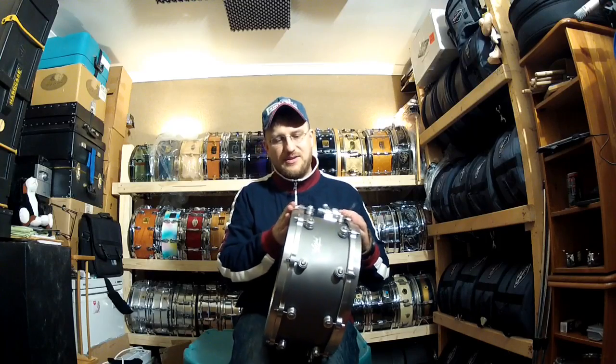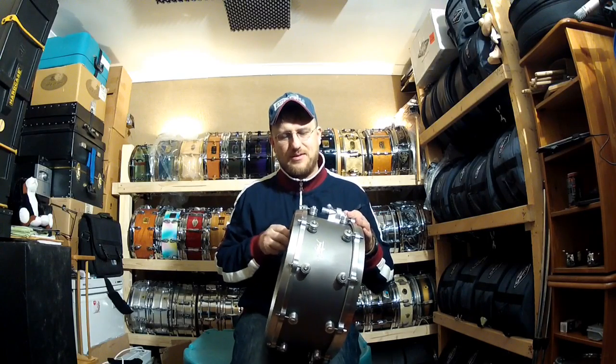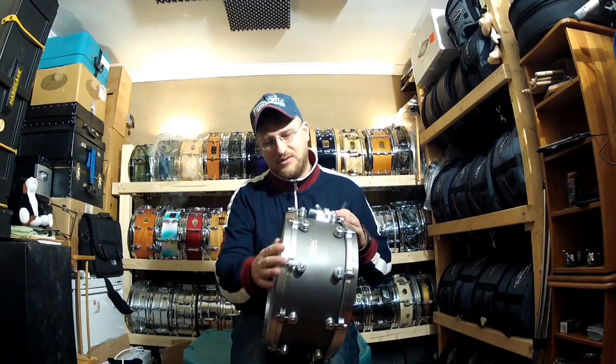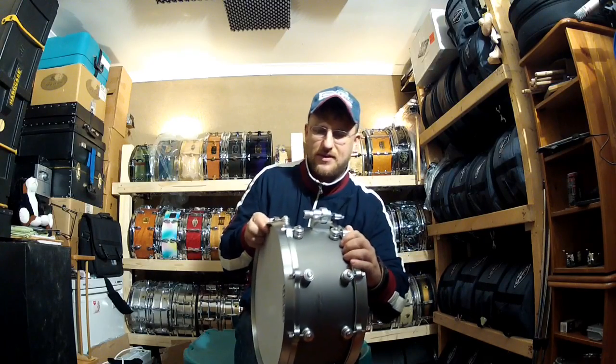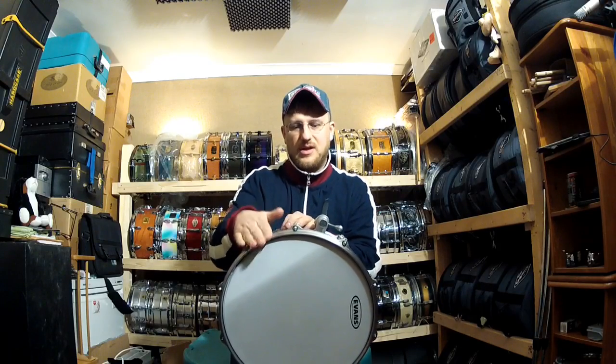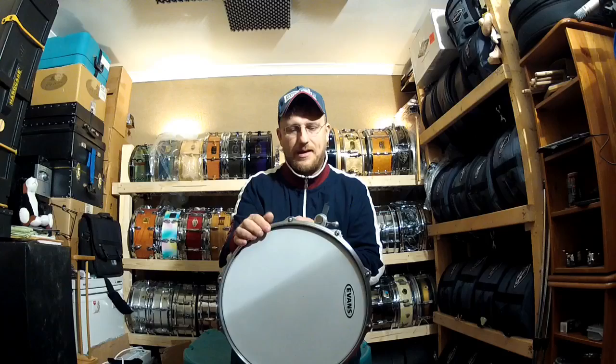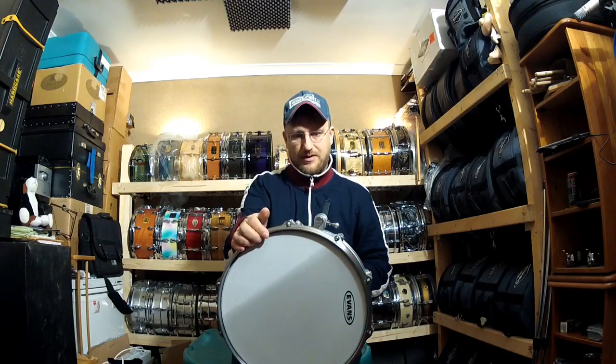I don't think I've ever taken the heads off any of these drums, so I don't actually know how heavy these hoops are, but you might be able to see from that, they are fantastically thick, heavy hoops, which helps get that very thick, solid sound, which I really like.